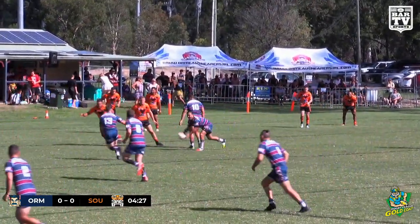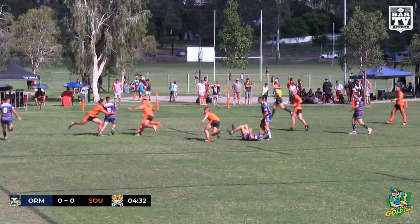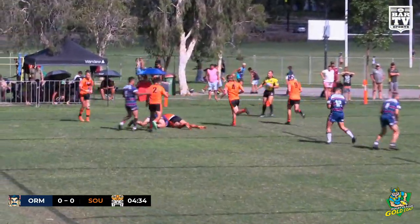Trees, just screaming for the boys to try to get up and get a nice quick early roll ball. They come out to this left-hand edge now. They've got the fullback sweeping around, but they've got numbers here. If he can link up with the winger, he can't.